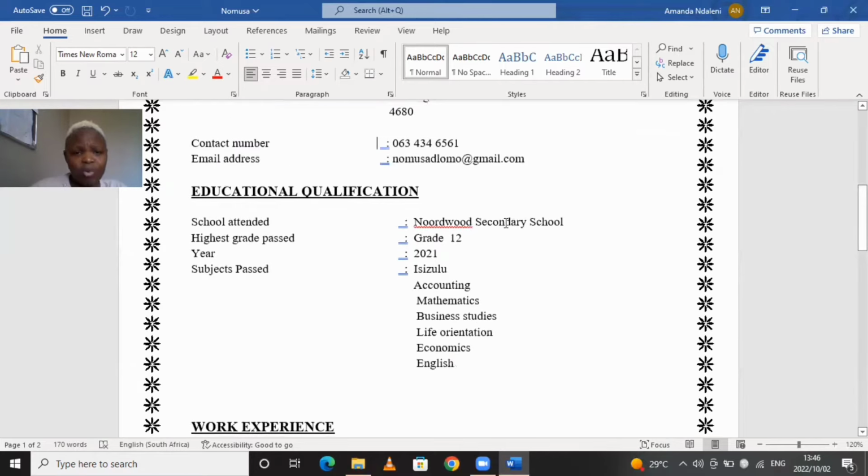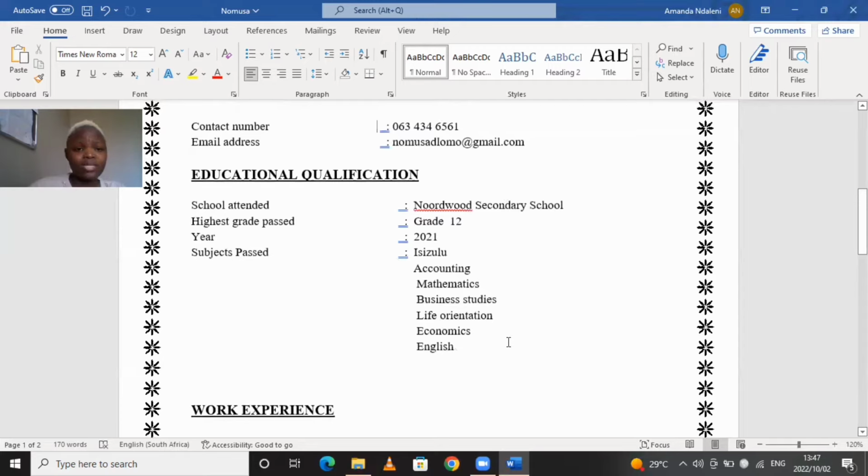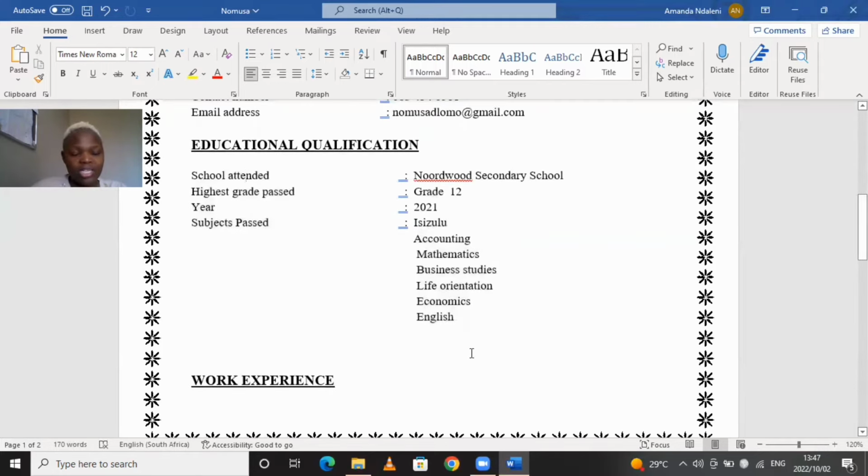Now let's get to educational qualifications. Let's say maybe your employers are looking for someone who has a degree. Obviously, if they are looking for someone who has a degree, it's going to be a problem when you only have a high school qualification. But that's not a problem if the employers need someone with a matric certificate, because you already know that this job is yours, as you have completed your grade 12 in 2021, and these are your subjects. Also, you're still going to attach your matric certificate and your ID so that the employers can confirm that these are the subjects you did in high school in 2021.